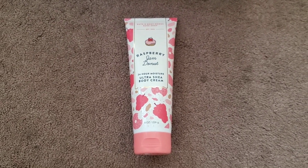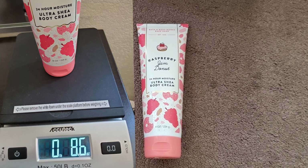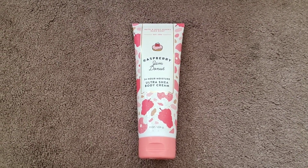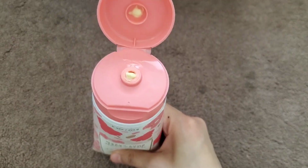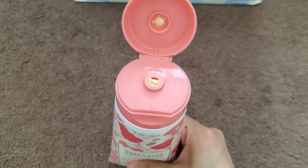I think I'm going to use this probably only at night. Currently, this body cream weighs 8.6 fluid ounces. I believe that this came out during the 2021 Bake Shop collection, so I don't want it to get too old. If I open it up, you can kind of see that it's more towards the white side, but I don't want it to turn yellow.